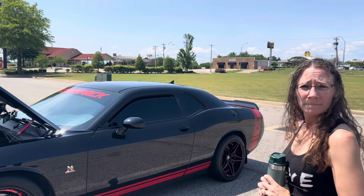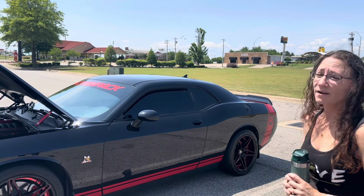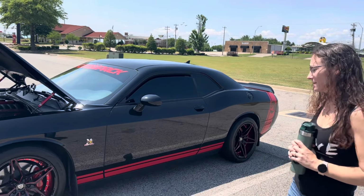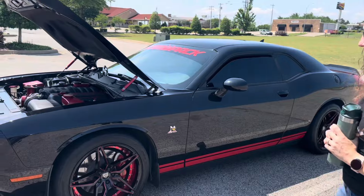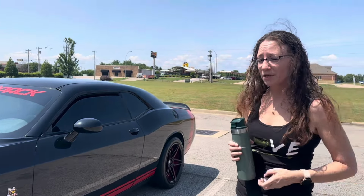When you deleted your mid-muffler, did you notice a different smell? Or you still got cats on it, though, don't you? I still have my cats, yeah. Oh, okay. Yeah, I kept the cats. I did hear some people talk about drone. I didn't notice a drone change or anything like that.